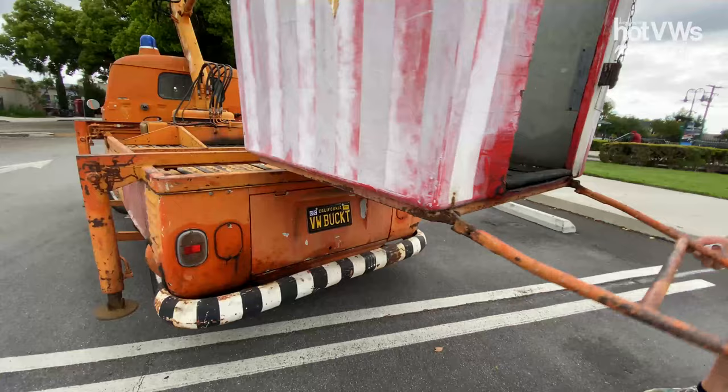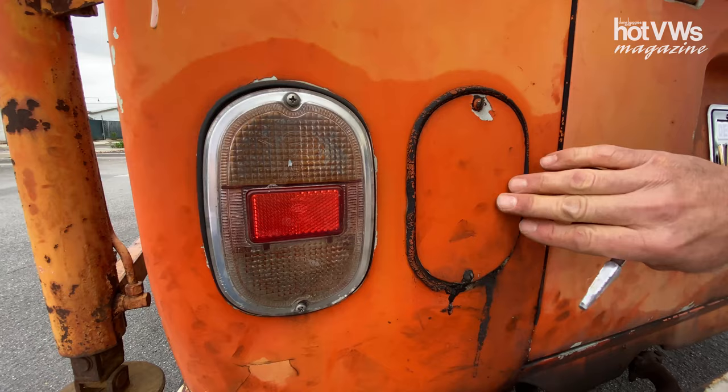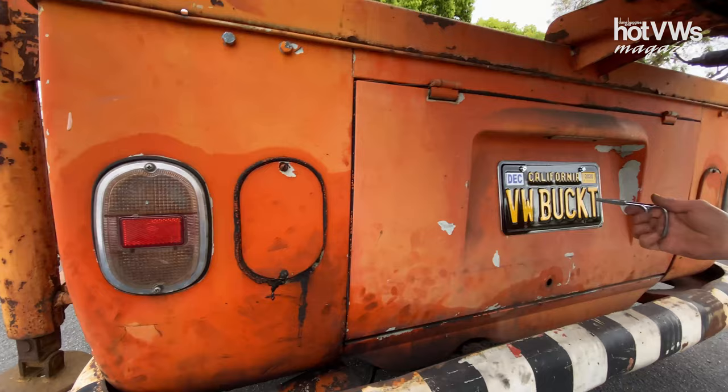And then, now one thing really cool, a lot of times people don't recognize right away, are the taillights. If you notice on the taillights, they actually would have been here originally, but they deleted them and they put these plates and they put them out more for better visibility. Now, I just thought it'd be kind of cool to obviously get license plates of VW Bucket.